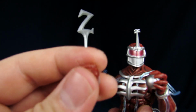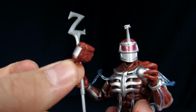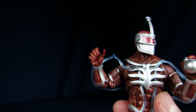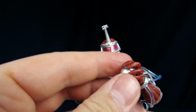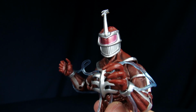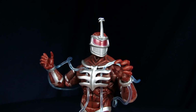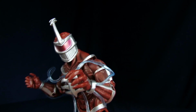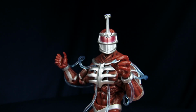I almost wish he would have come with an extra fist to do sweet fighting poses with, because outside of that, he just has this one gripping hand, which is primarily for the staff, and then this one here for the growth grenade. So, not as many options as I'd like, but then again, for 25 bucks, he already seems like he comes with plenty enough as it is, to be fair.